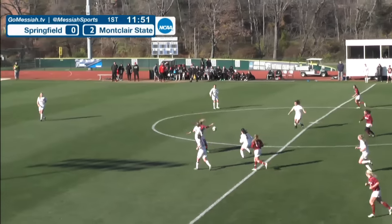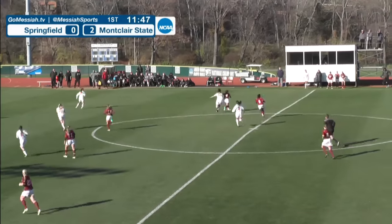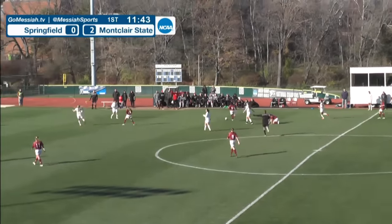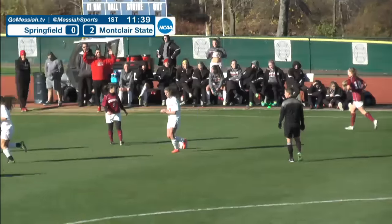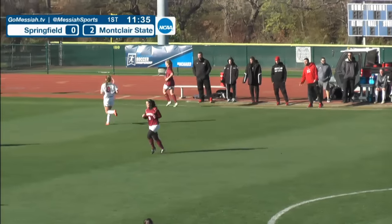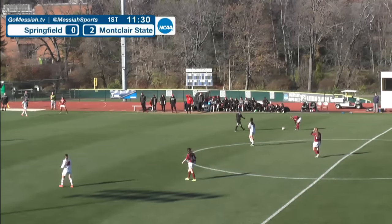Good step there by number 24, Rachel Faliu. Faliu, a sub coming into the game. We've got some really physical play coming far sideline now, this time from Montclair State. Both teams getting a little worked up. The last 2 minutes have been extremely physical.